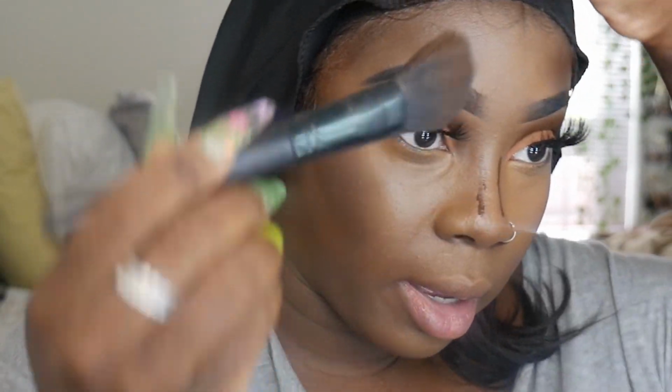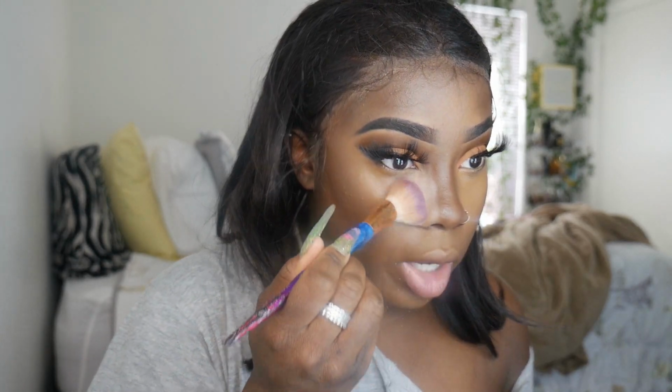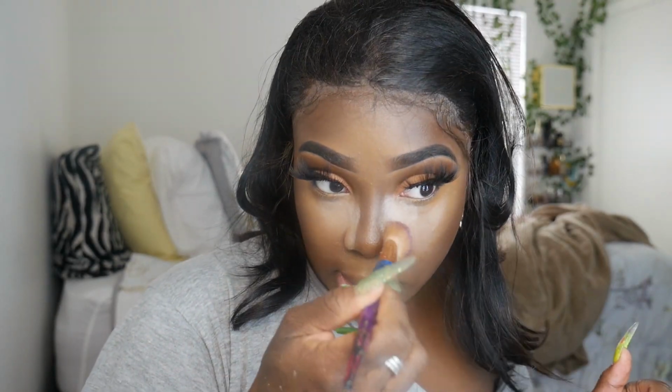I got glue on my hairline before I put my band on, and now it's kind of stuck. There we go. I'm using the Airspun Loose Face Powder, and I'm gonna put that right here, of course, right in the beginning of my contour, right by my eyes, because that's where I want the most coverage and the brightness. This powder is just way too bright to put all over my face, and then it turns my face ashy. It may not do that to other people, but it does it to me, and I think it's because I'm a deeper complexion. And now my nose is snatched.